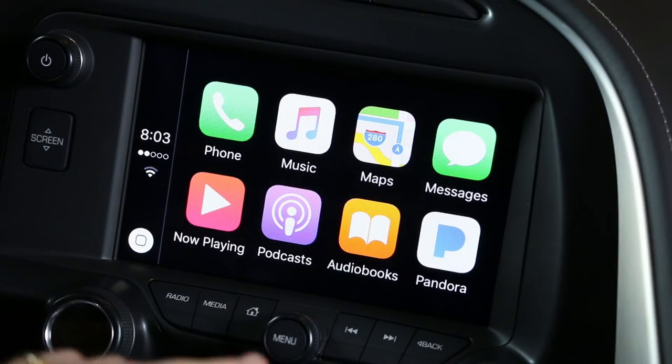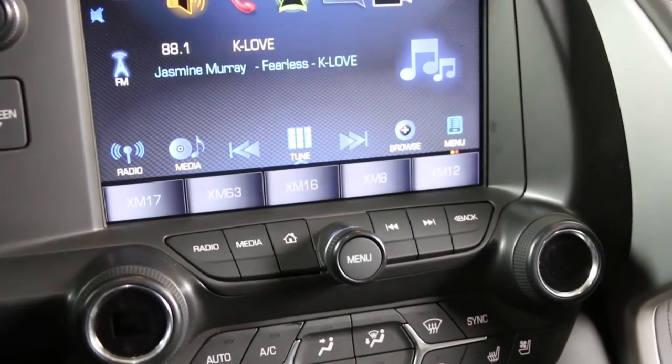All right, the car is clean, we're in my Corvette now, and we're gonna talk Apple CarPlay. So first of all, what is Apple CarPlay? Apple CarPlay is a feature offered through General Motors' MyLink system. It takes some of the iPhone features and displays them in a simple way on the internal video screen here in your Corvette.